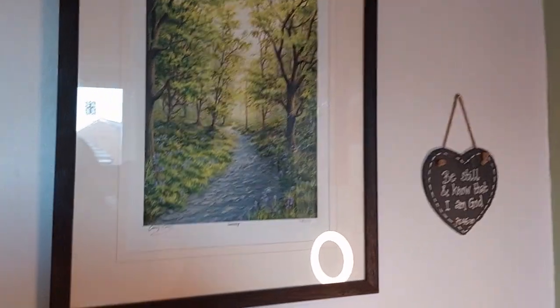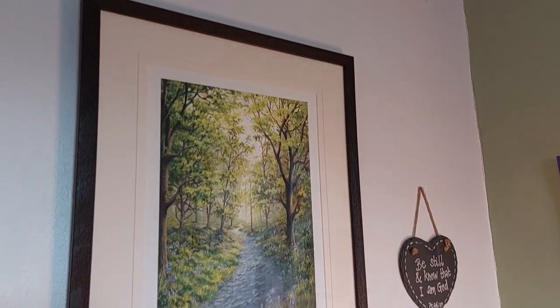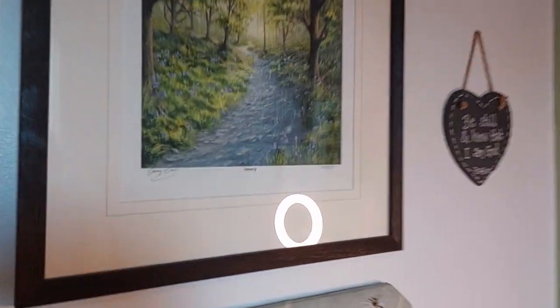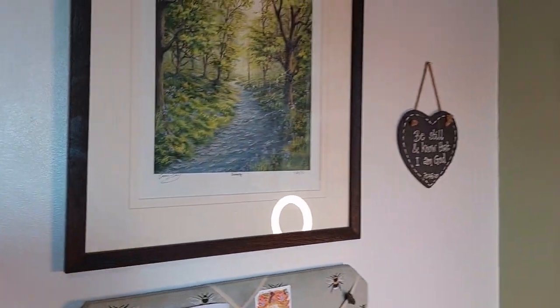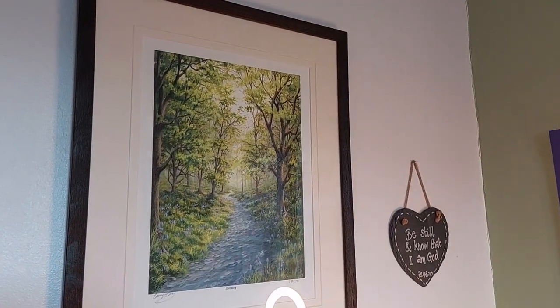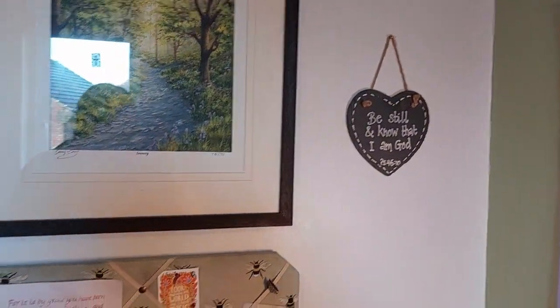This is a piece of art that I've had for quite a while. It's from an artist down in Devon. I got this from Cockington. You can see the artist mark there. It's one of those paintings that you kind of get lost in. A couple of little wall hangings here.